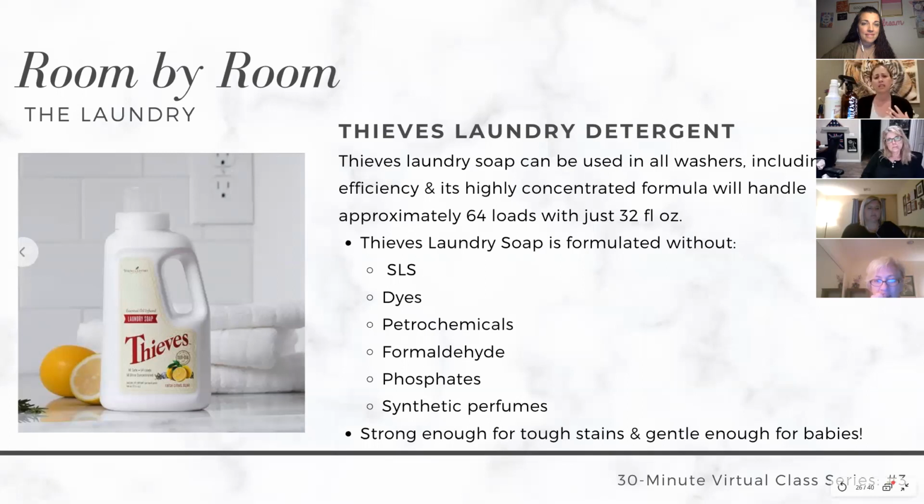A lot of people think that they need to buy a different laundry detergent for babies because they don't want them to have the chemicals and stuff. Good thinking, but I mean, what about us adults? We want it across the board. So this is safe enough, the laundry detergent, for babies through all the ages, skin sensitivities, and of course, it doesn't have SLS's, dyes, petrochemicals, formaldehyde, phosphates, and synthetic perfumes.